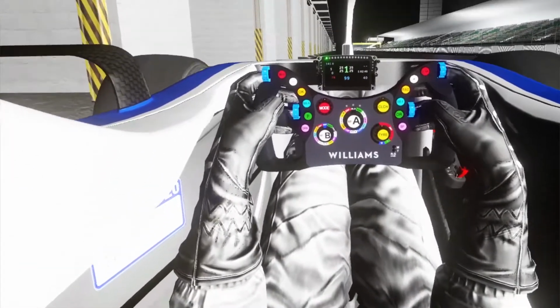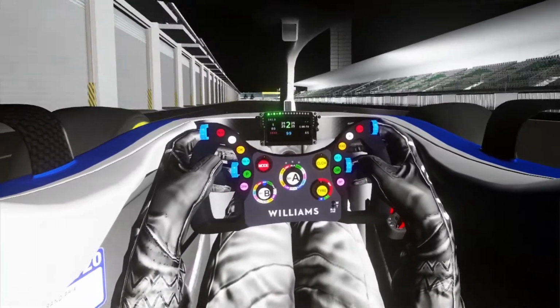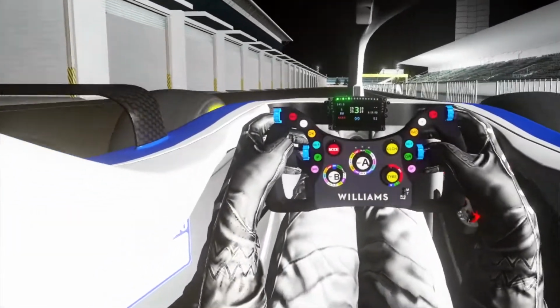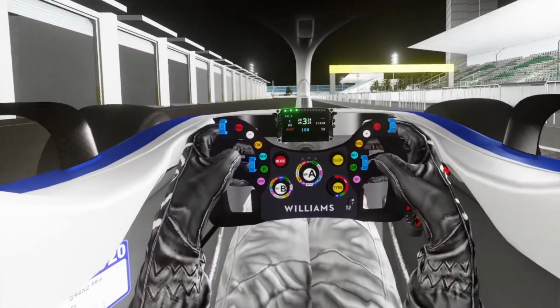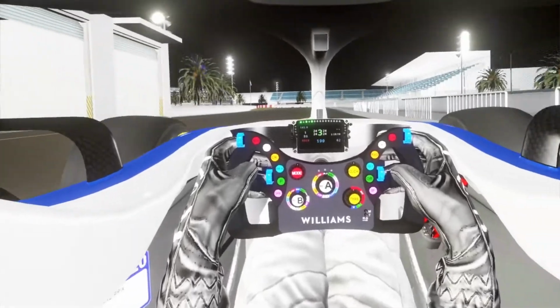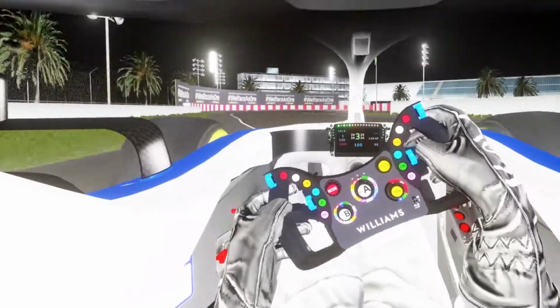So we are in the 2020 Williams, and this is genuinely my first experience of this track. I've not been out on this track. This is genuinely my first experience. The most I've seen of this track are the renders on social media. So we now get to find out.